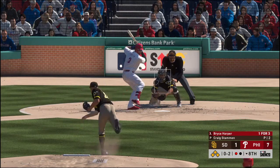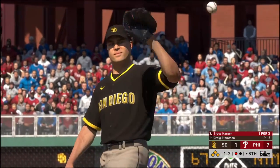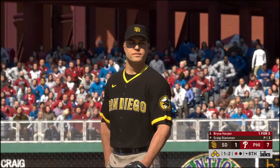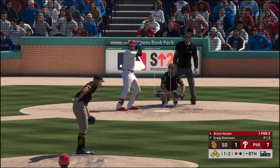On its way, the 0-2 pitch. That's inside. Hey, this is a monster strikeout situation right here. A double play would be great in this situation, but I know he's going for the K. You get a 1-2 count on a guy, he's going to throw his nastiest stuff.